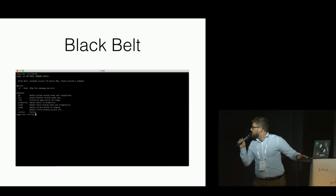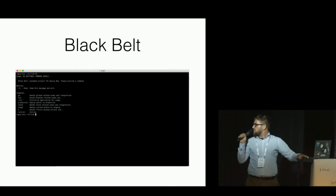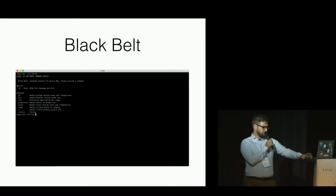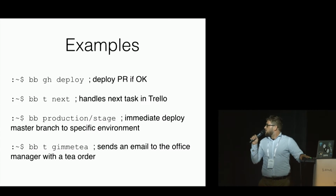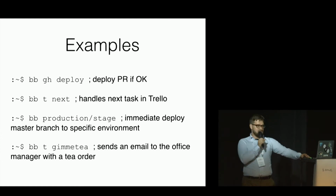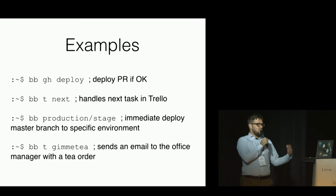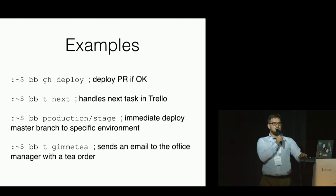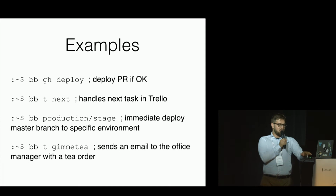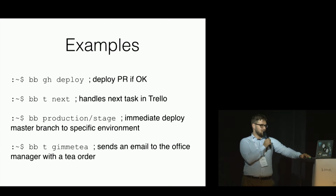I hope it's not so visible, but I wanted to illustrate that it has a pretty minimalistic interface. I'll go through a few examples. This is better, so you'll just type BB as a Black Belt abbreviation, with GH for GitHub and deploy, and it automatically checks the requirements for a branch, whether it has a review, whether the tests are passing. It will trigger deploy, automatically wait for tests on the master branch to pass, trigger a deploy on Heroku, and notify the others on Slack.